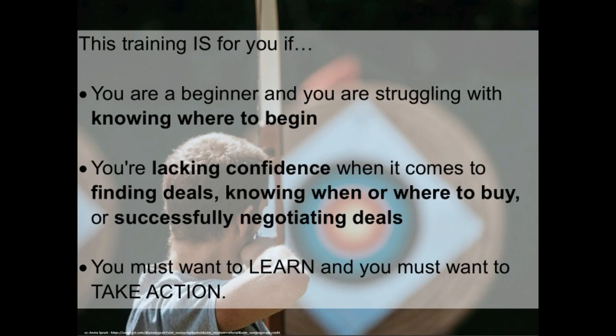And of course, on the flip side of that, the training is for you if you are a beginner and you're struggling with knowing how to start, you're lacking the confidence, as we already talked about before. But the main thing I want to stress is that you must want to learn and you must want to take action, because for this to work for you, you must want to start investing and you must want to start now.